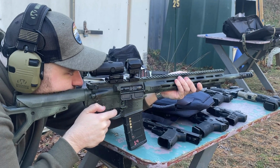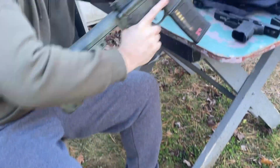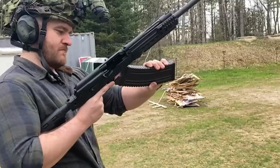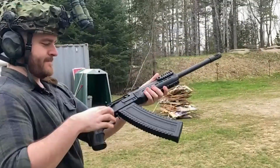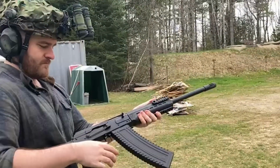Obviously, that's intrinsic to the AR-15 platform. That's how it was designed. However, people still use the word AR-15 when they're talking about piston guns, right? But the piston rifle really has won in terms of military employment and just employment around the world.